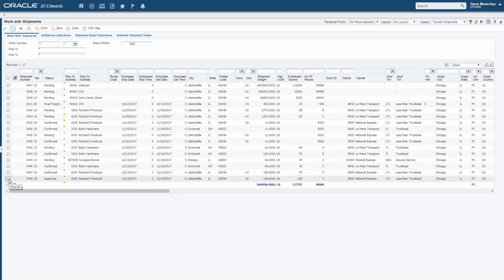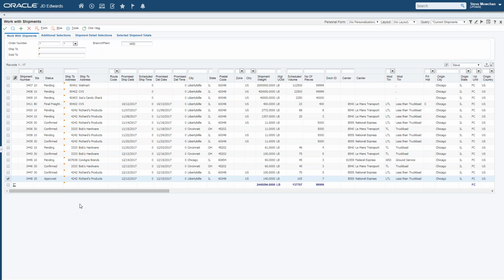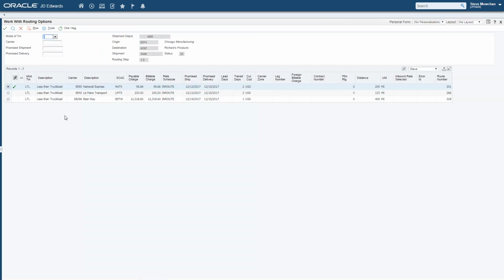Once it's been completely picked and packed and ready for shipment, a shipment confirmation, again, is typically done at the shipping dock through a scanner, through a data collection device. But here, we can do this through this program. I'm going to show you a couple of things first. In JD Edwards, you have a transportation module that says, how can I ship this? I'm going to select the cheapest route.